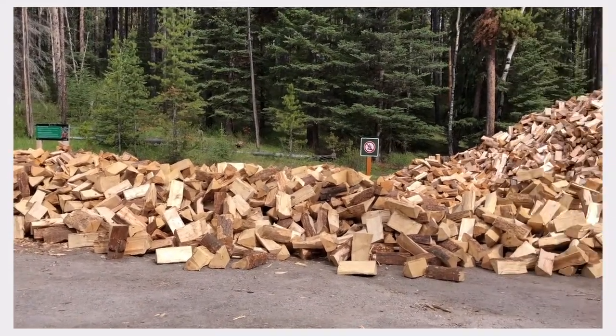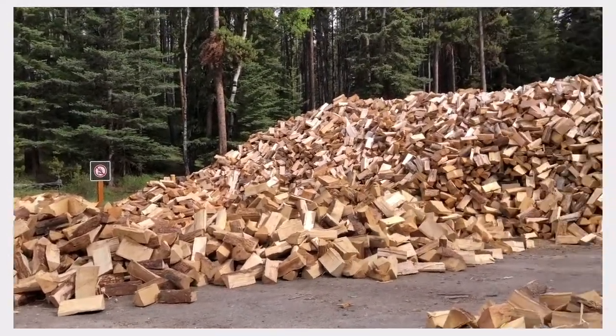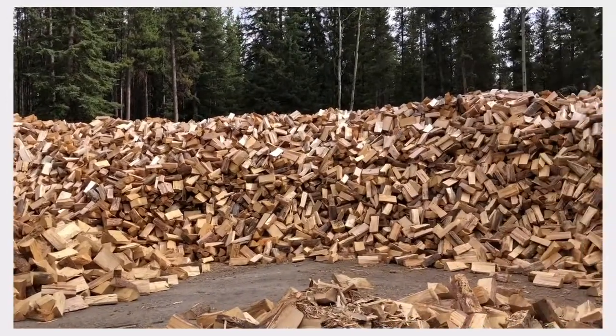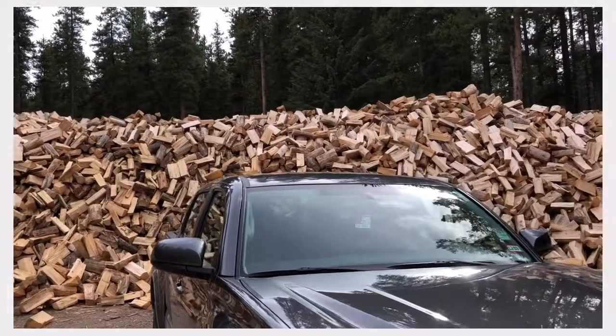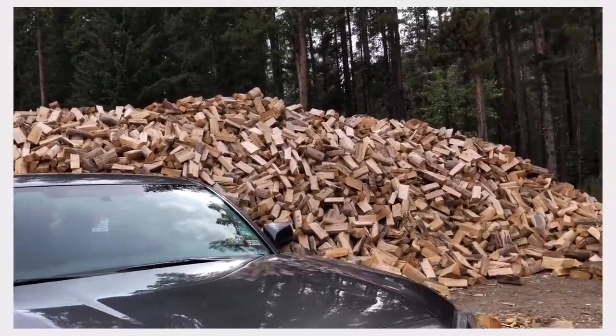They're going to have a campfire tonight. Bob wants to bring this wood home with him. That's a lot of wood.